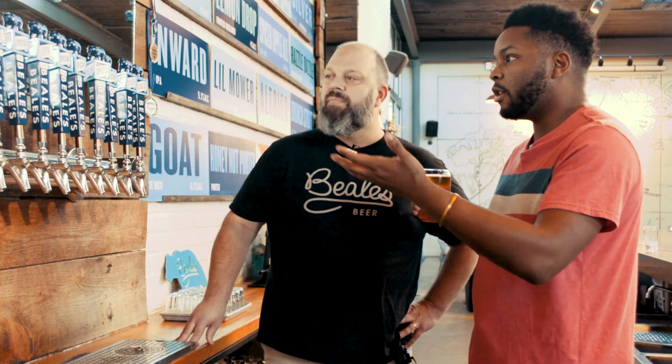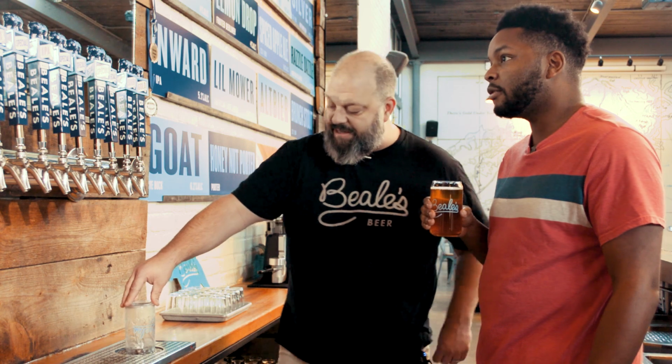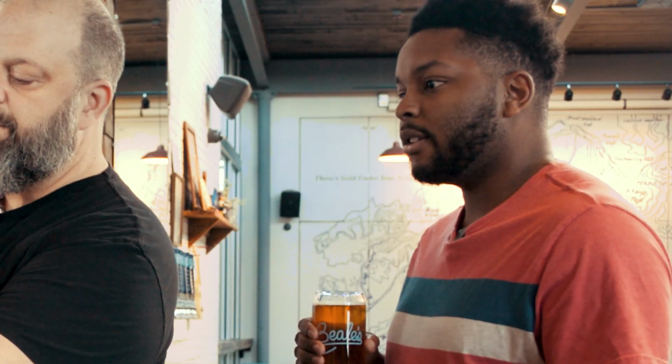Alrighty. Well, I have a drink at hand, but what would you pour for yourself? I know you said this one's one of your favorites, but which other of the fruity beers tickle your fancy? All right, so if you were going to pick the next fruited beer that I like, it's actually going to be my favorite hazy IPA. That's going to be the Rainbow Connection. Taste the rainbow.